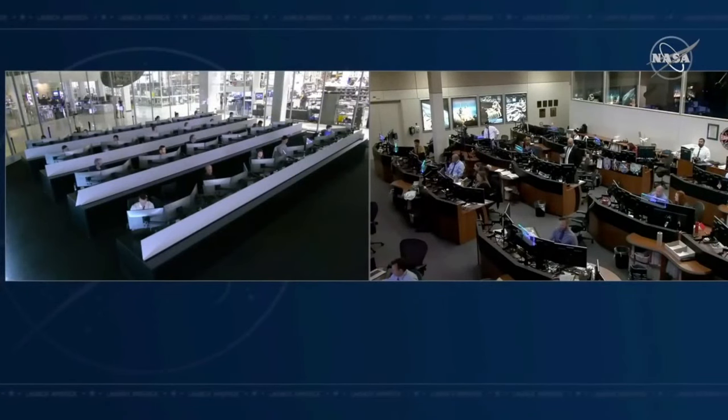Awesome. So there's a shot there of Mission Control Center here at Hawthorne, California on the left-hand side. And then, of course, Mission Control Center at Johnson Space Center in Houston on the right-hand side.